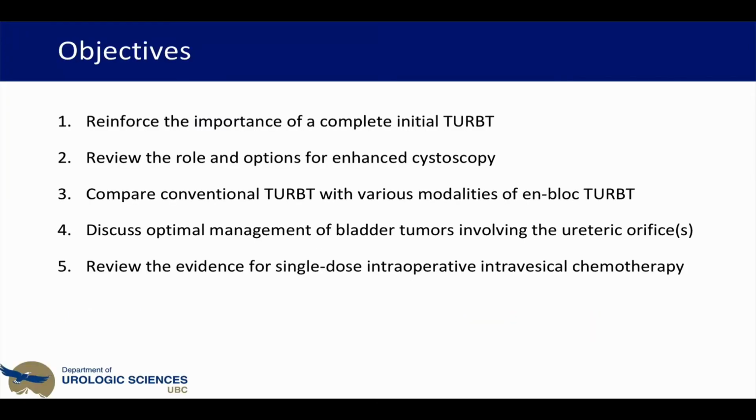Our objectives today: first, we'll briefly reinforce the importance of a complete initial TURBT. Then we'll discuss major decisions that need to be made during every resection. We'll start with enhanced cystoscopy, including some experimental agents. We'll then watch a few videos and discuss the evidence behind en bloc resection. And then to wrap up, we will briefly cover how to manage tumors involving the ureteric orifice, as well as discuss the role for single-dose intraoperative intravesical chemotherapy.